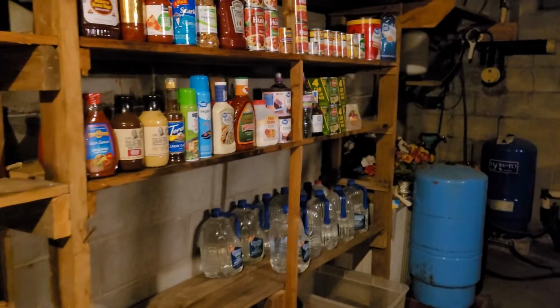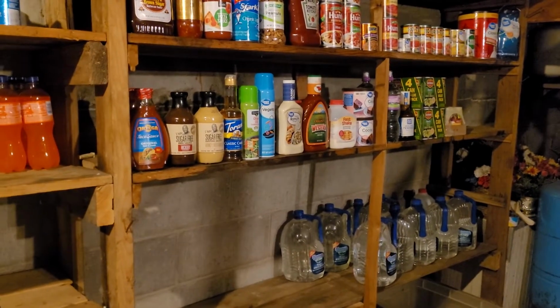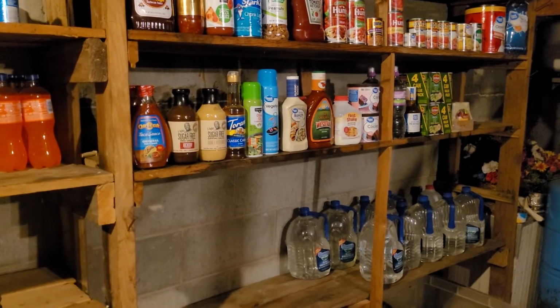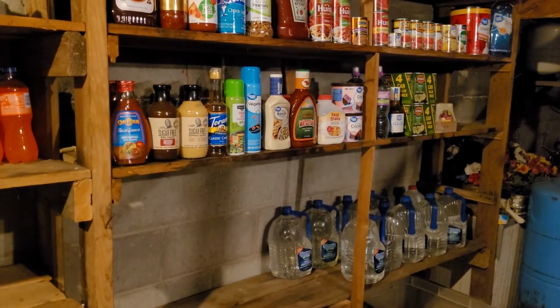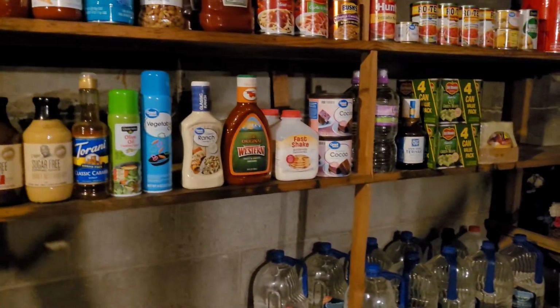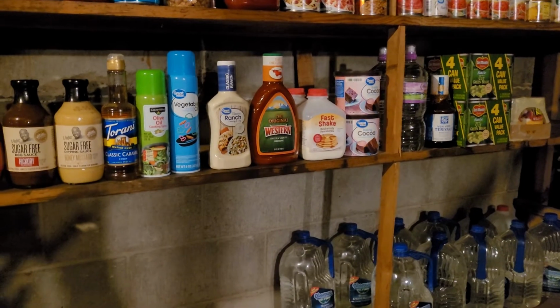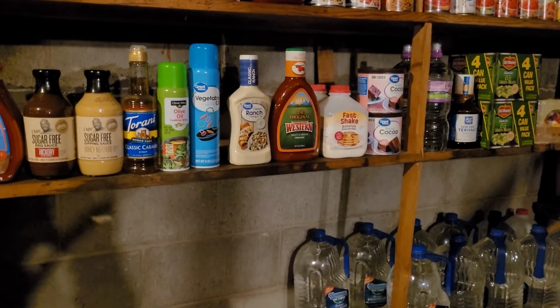I definitely need to clean down here some more. It's just every time I start, I get distracted by all of the stuff I find. Some of it cool, some of it garbage. Anyway, that's about it. I'm going to pause this and take you guys outside to show you the darn snow.